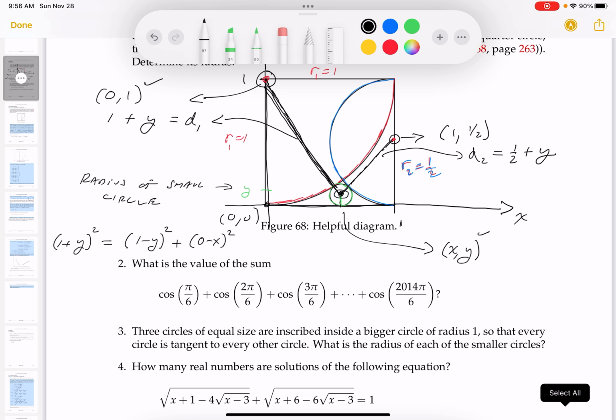All right, I'm going to highlight this, indicating it may be useful to me. And I'm going to put the other guy down, the other relationship. And let's see if we can write that one down now. So that's going to be, I'll be careful here. And again, I'm looking at the distance. It's going to be 1/2 plus y. I'm going to do distance squared again. Equals, well, let's see, 1/2 minus y squared plus 1 minus x squared. I'm going to highlight that one too.